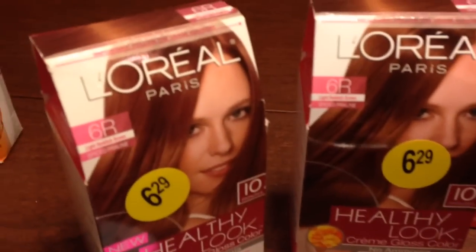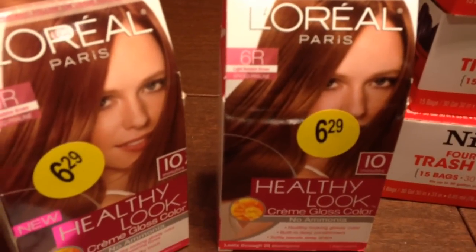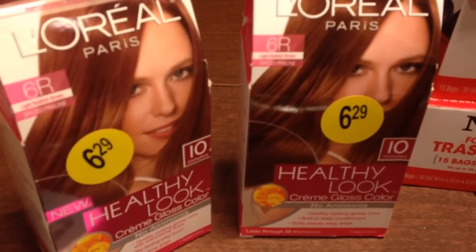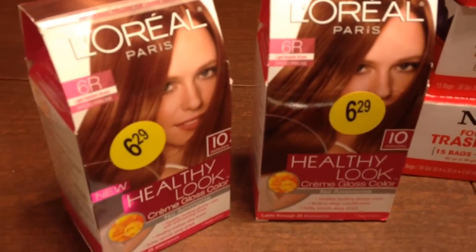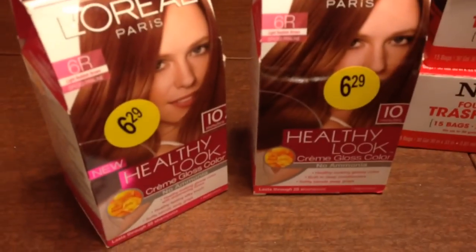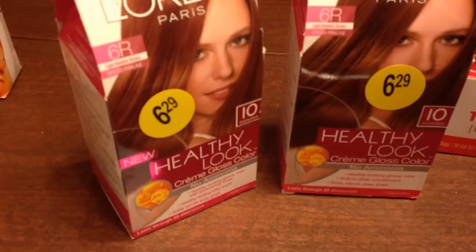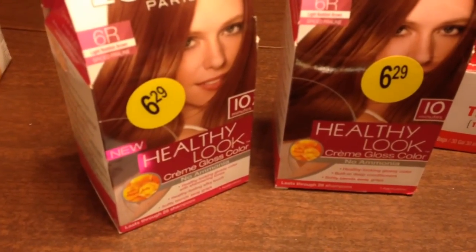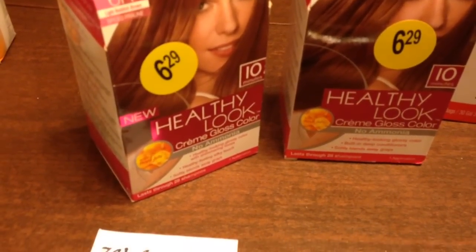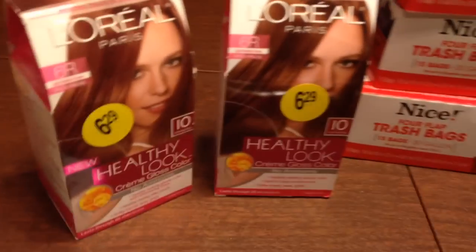And then the other thing was I got this L'Oreal hair color product. It's the Healthy Look Cream Gloss Color. You see it was already reduced to $6.29, and I had a $5 coupon off of two. So you figure the two of these were $12.58, minus the $5 coupon, which leaves $7.58. So really, I got them for like $3.25 each, about $3 for each one and some change.